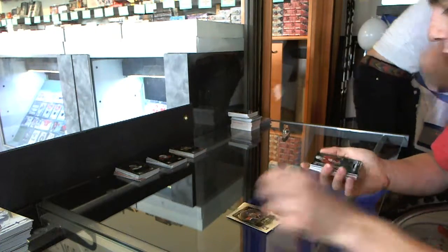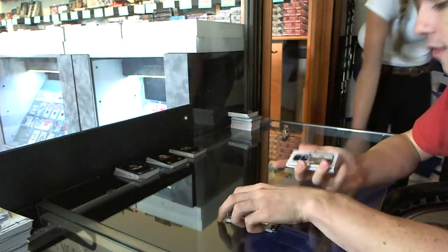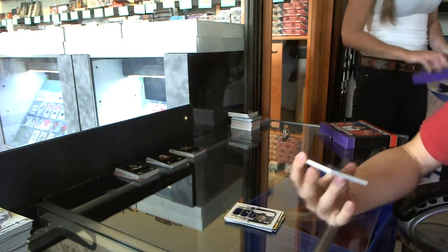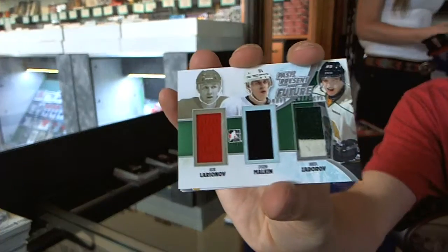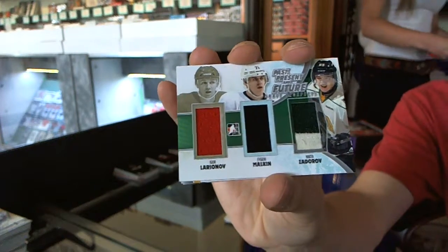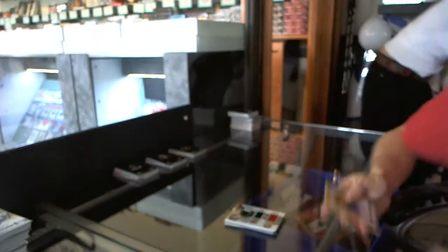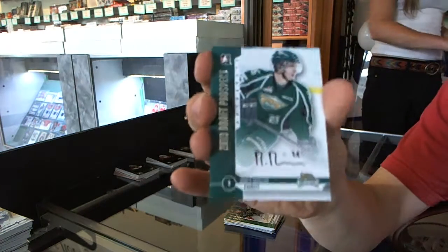All right, next box has an Emerald numbered to 50, Sean Day. We've got a draft year game-used jersey gold numbered to 10, Felix Potvin. We've got a past, present, and future triple jersey silver, Igor Larionov, Evgeni Malkin, and Nikita Zadorov. The Professor, Geno, and nickname to be determined. Autographs: Alexander Wennberg, Nikita Zadorov, and Mirco Mueller.